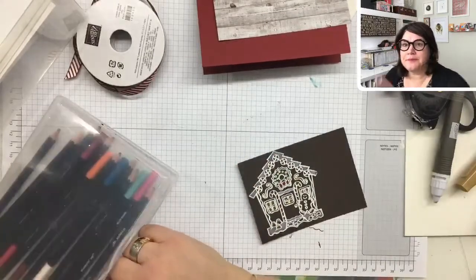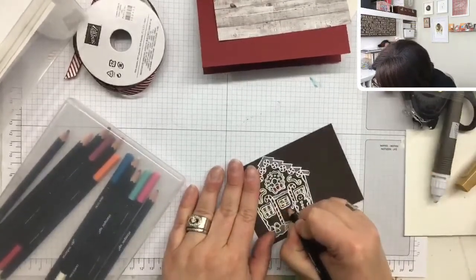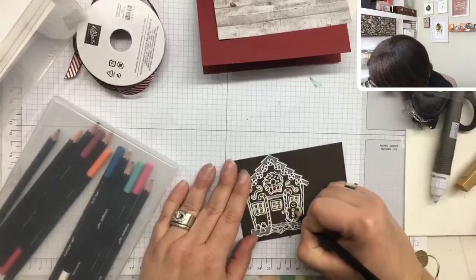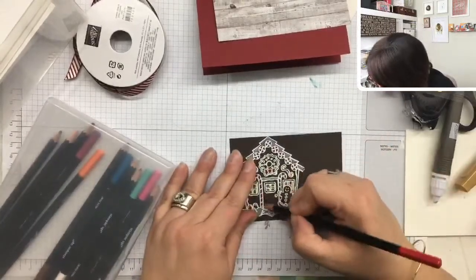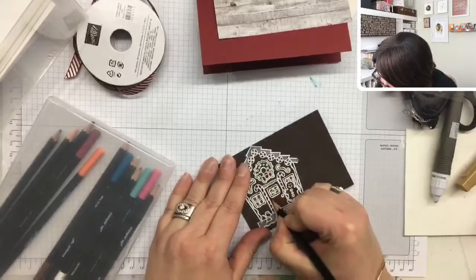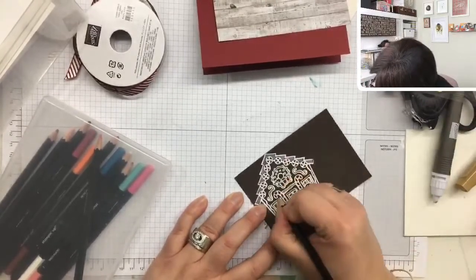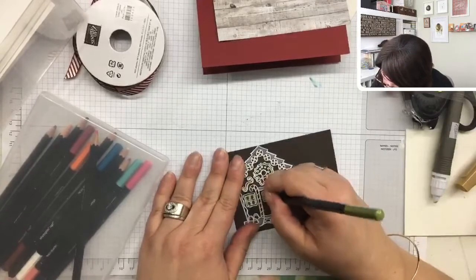What should we do here? Well, let's continue. Maybe I'll give it some texture. Maybe I'll go around those windows with green. I have no idea where my pencil sharpener is. And this guy.